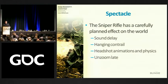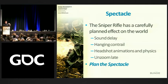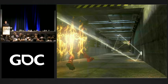So you want to play up your spectacle. The sniper rifle has a delay on the sound. The contrail hangs in the air for a really long time. Like I said, there's a special animation when you get headshots. And the reason for that is if you are in a flow state, the spectacle keeps you there. It stops you from being distracted from what's going on off your TV.